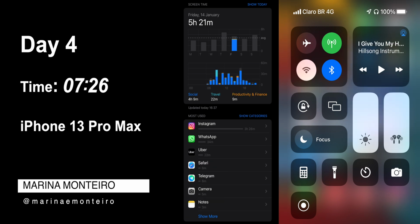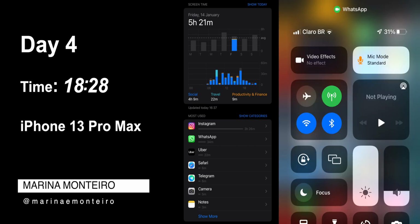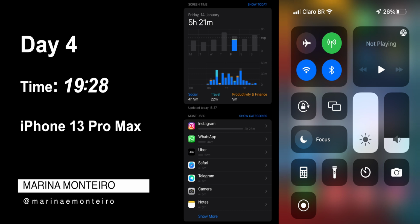The fourth day started with the same routine. I woke up at 7 a.m., went to the gym, did my morning live stream, and had lunch. In the morning, I made another purchase for groceries on Uber Eats and watched Instagram stories. From 1 to 3 p.m., I posted stories and answered DMs, and my Instagram usage was practically 3 hours and a half all day. I also answered WhatsApp messages, had a video call with my mom, and the total iPhone usage for that day was 5 hours and 21 minutes. I finished the day with 21% of battery left on my iPhone at 10 p.m.